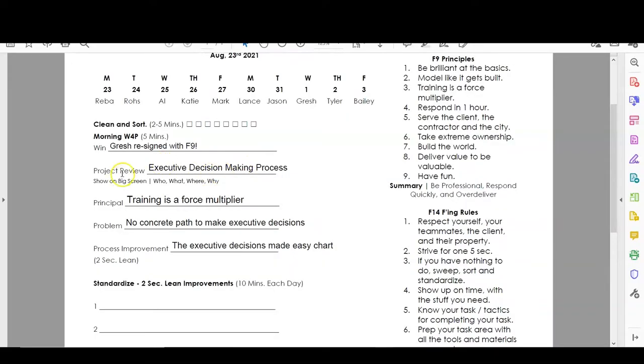Lance is going through these point by point, but I'm going to give you all of them at once. You say a win, then you do a project review, and you don't have to do them in order. Then you say a principle, a problem that you're having, and a process improvement. Sometimes I almost start with a problem, then review the project, then the principle I followed, and then the improvement I've made. I think that's a good recap because you don't have to go in order. I go in order just because I'm a very linear thinker, but it doesn't matter. You can make it your own.